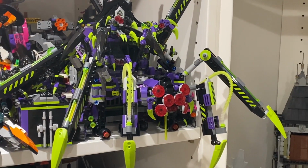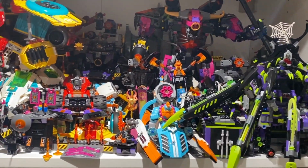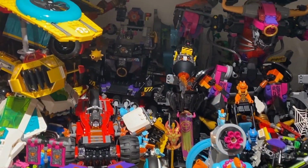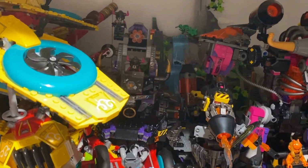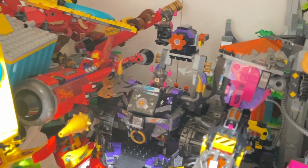But speaking of the sets, I will be reviewing them and comparing them based on multiple different points. First of all, I kind of want to compare these similarly priced sets to each other. So for example, this is a $170 set and so is this. So I feel like it makes sense to compare the two.